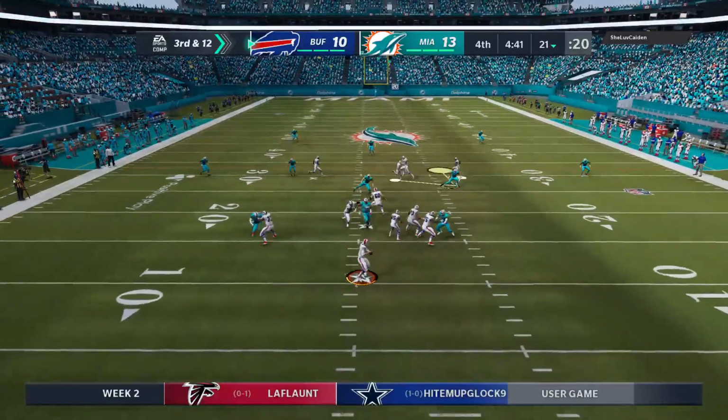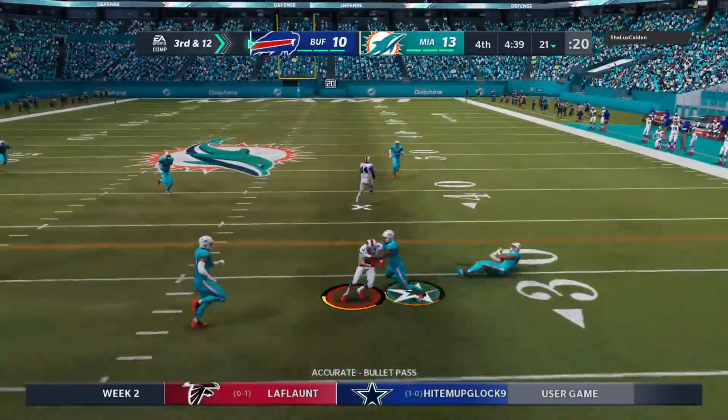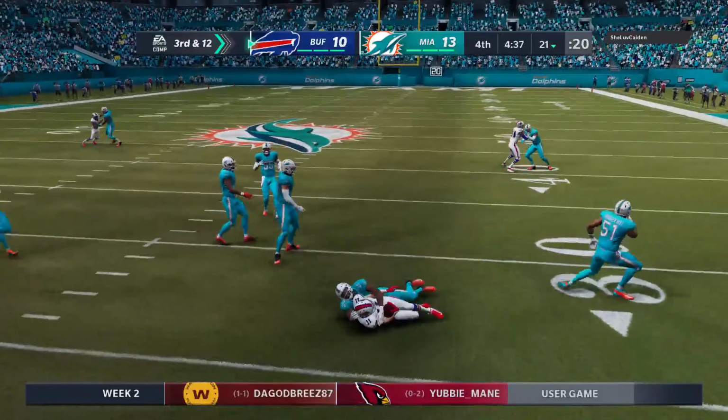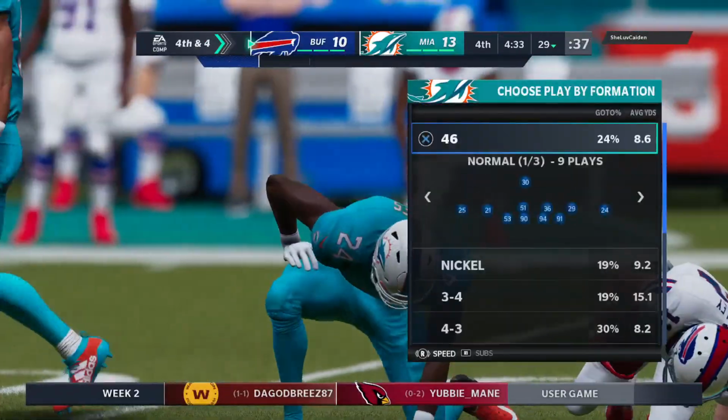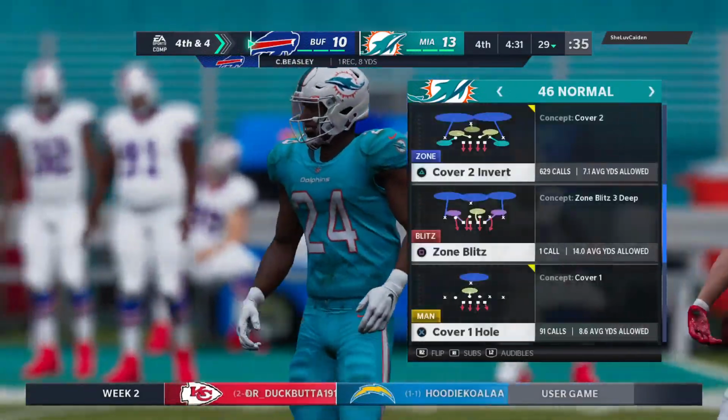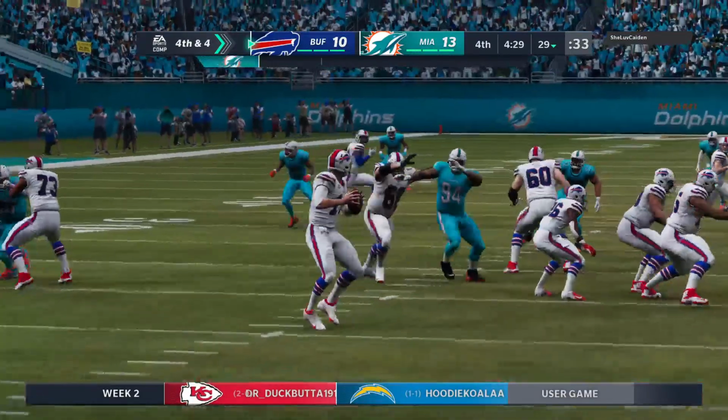From the gun, Allen. He's got the connection to Cole Beasley. And he will be marked down short of the first as they get to him at the 29. It'll be a gain of 8, but it'll also lead to a 4th down.